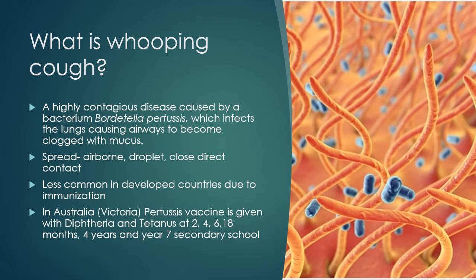Basically it infects the smaller airways in the lungs, which causes production of an increased amount of thick mucus, causing clogging of those small air passages and making it difficult to breathe. The spread is airborne. It's an airborne infection, so it can spread through airborne droplets or through close direct contact with the infected person.